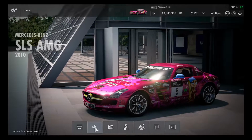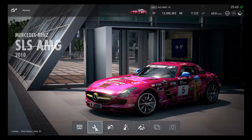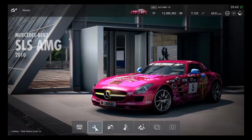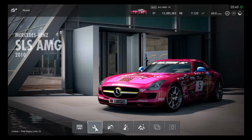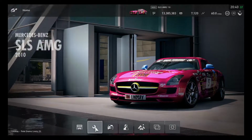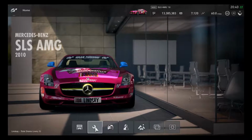Since part 1 of the Valentine's Day gameplay video became good and remarkable, this time I'll get ready for the next 5-race event by doing the custom race on Gran Turismo Sport. So right now I'll be bringing out an additional 5 vehicles with Total Drama liveries. First up is the Mercedes-Benz SLS AMG 2010 with a Total Drama livery.